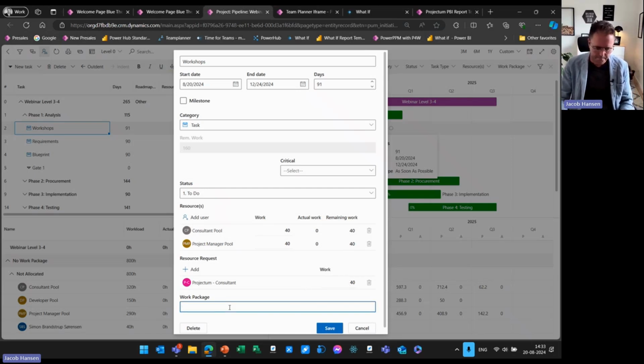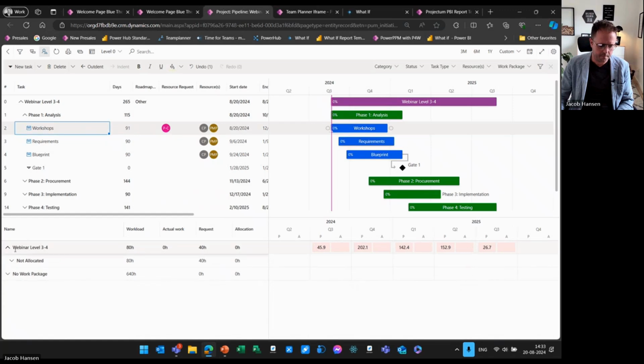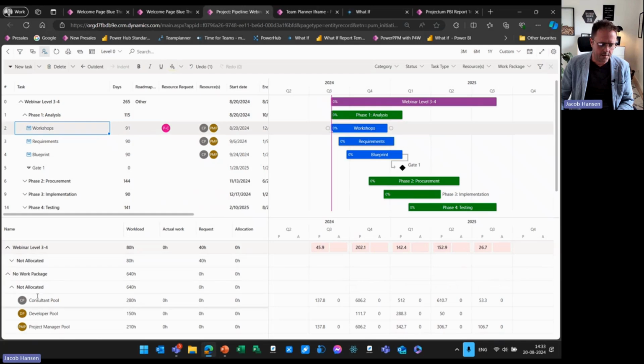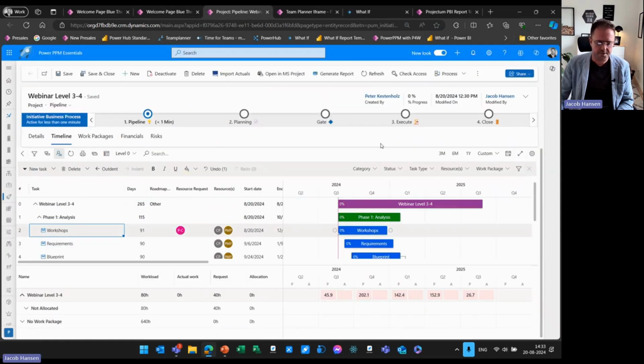In this case here, for my project, I could assign it to a webinar work package, save. At this point, you will see that I have a webinar work package and work that is not related to work packages. For a second, you also see that in the request column, I can identify that I have requested it, but it has not been sent yet.